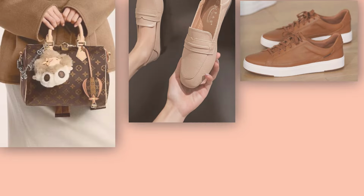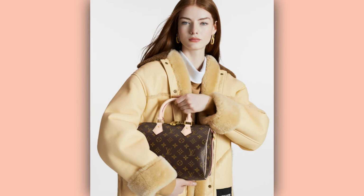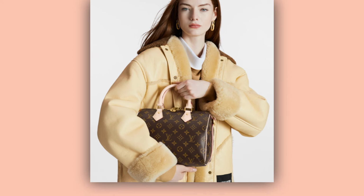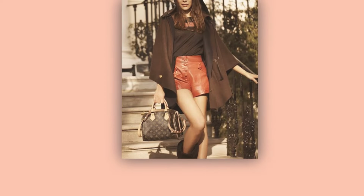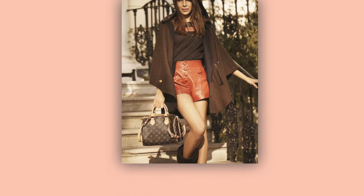One thing I always recommend: play with contrast. The monogram pattern is busy by nature, so keep the rest of your outfit streamlined. Solid colours, subtle textures, and minimal hardware create space for the bag to shine without overwhelming the look.